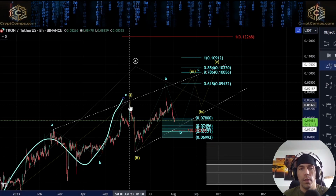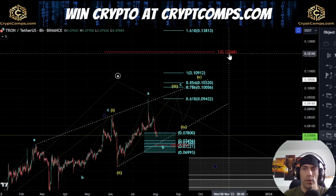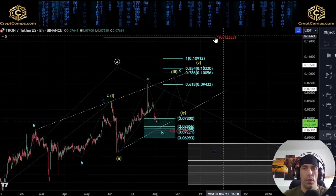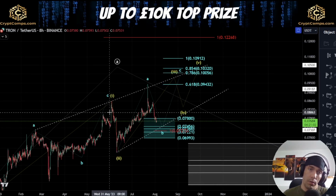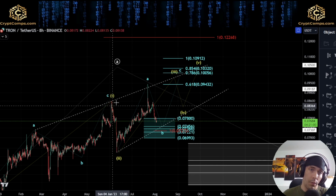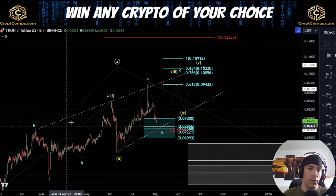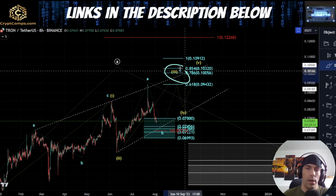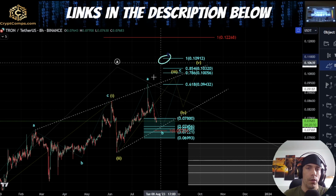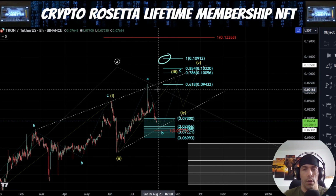Now, given the current structure here, what we would not like to see is a move up past this 1226. Moving up past 1226 would invalidate the idea of this as a diagonal. Now, what I would ideally like to see here, the problem is if this is our wave 1 area here, then potentially we don't have a wave 3 area yet. So once we have a wave 3 target in spot, we can then look for the diagonal lines to be obeyed from that point.